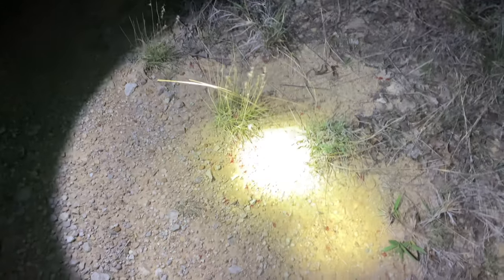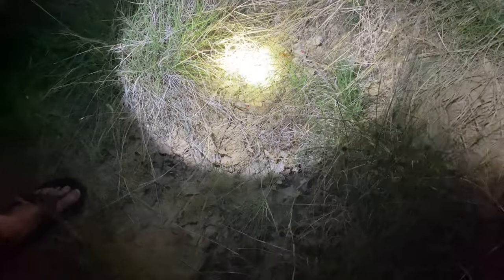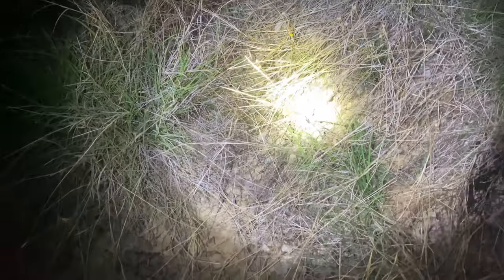We didn't see a lot of blood, and we were a little nervous. Okay, everything's fine. He's going into the grass. Here's some blood right here. See this little bit? Yeah, I see it. Does it go into the grass? Yeah, there's blood in the grass right here. Okay, blood in the grass, got it.